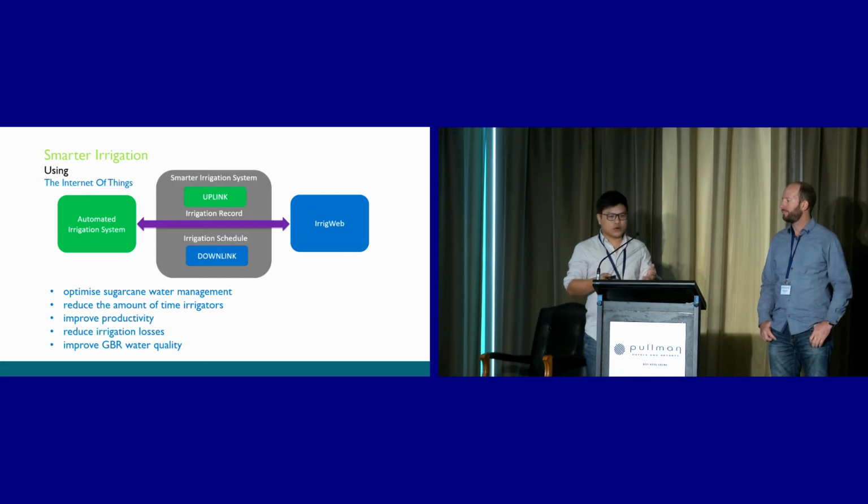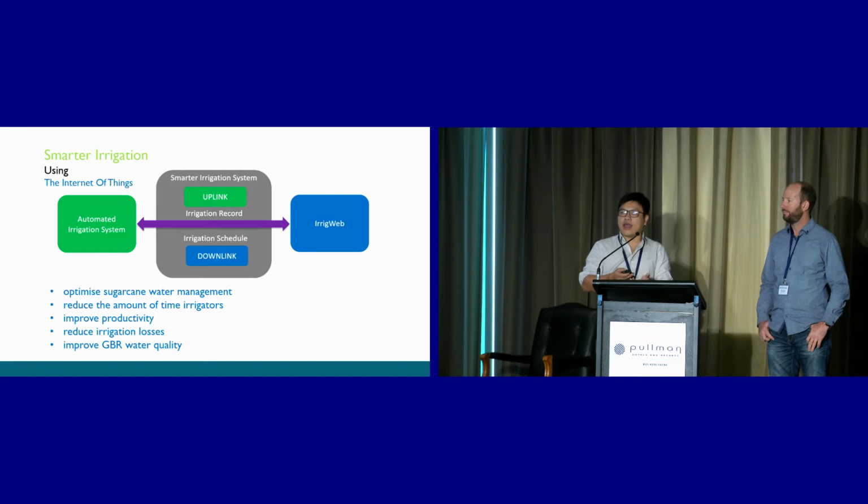So basically what we're trying to do with this tool is to improve irrigation scheduling and to reduce the time that the farmers need to spend on irrigation management, so they can spend more time with the family.